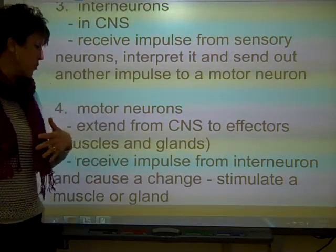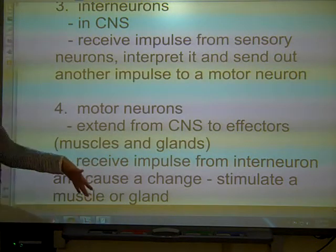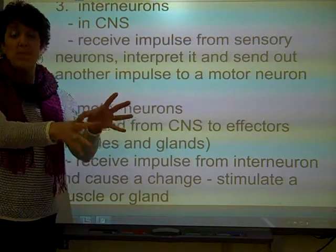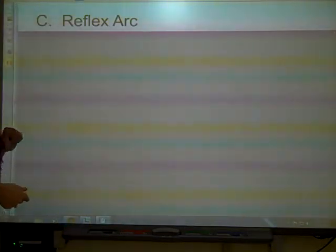Those are your muscles and your glands. They receive impulses from the interneuron and they cause a change. So they're going to either stimulate a gland to release a hormone or stimulate a muscle to contract.